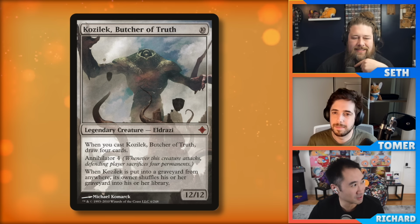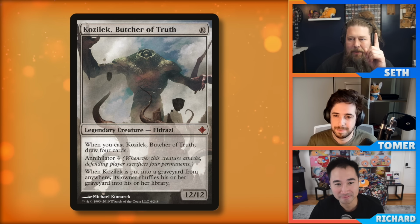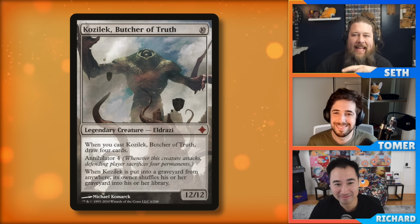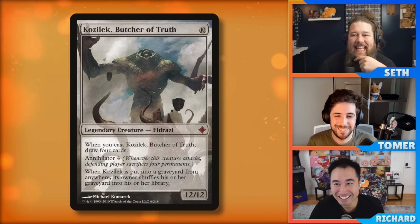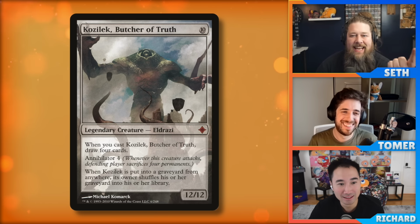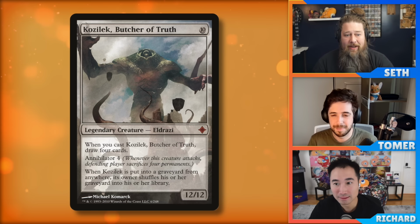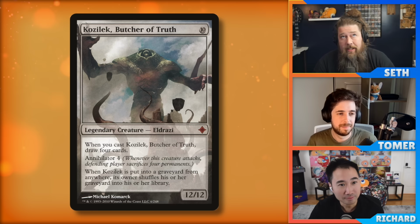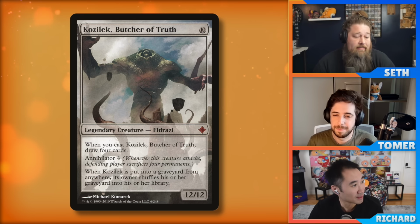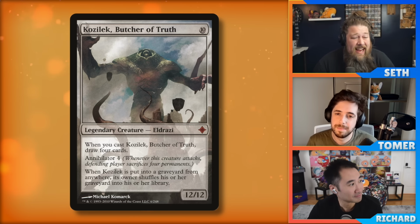So where do we put Kozilek? Number 1. I know we're not ranking by numbers, but this is my number 1 most played Eldrazi. I love Kozilek. It draws cards. It's got a big body. It doesn't have the colorless mana restriction, which makes it easier for any deck to cast. You don't have to worry about having a colorless mana rock or something. It's my favorite Eldrazi, I think. It does everything you want it to do.